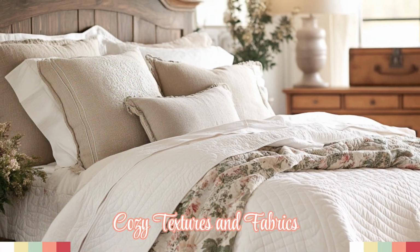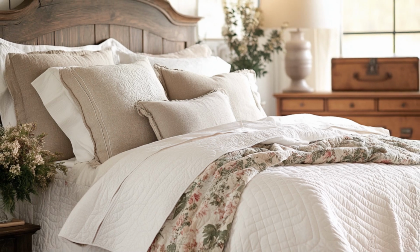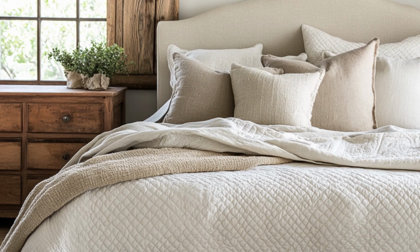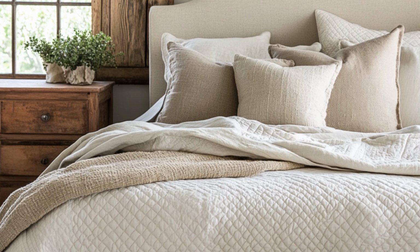In French country homes, comfort is key. To create a cozy environment, layer textures throughout your space. Mix soft, luxurious fabrics like velvet and linen with more rustic ones like burlap or cotton. This combination adds depth and warmth to any room.